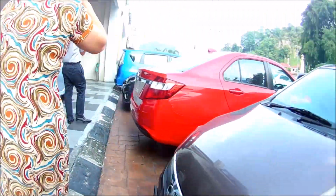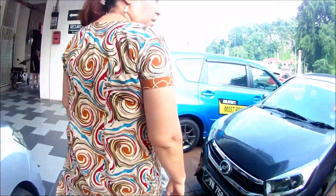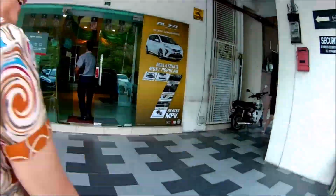When we finished our drive, it was a 10-minute test drive, and we immediately went back to the showroom. He laid out the information for us. There are many types of cars: the Perodua Axia, the Perodua Avanza, and many more.